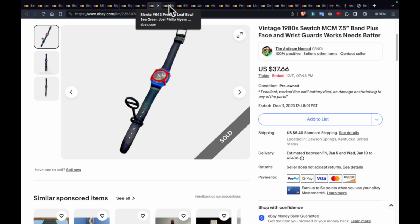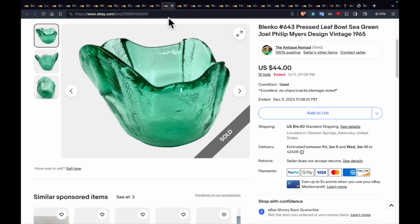People keep asking, what from the 80s is going to be collectible, because we're starting to see a lot of estates that are turning over that are from the 1980s, and this is one of those things.